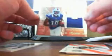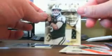Alright, so that was all 24 packs. We got a sick hit. Go over these. We got that Eddie Lacy auto that's a nice hit. So we got for the Buffalo Bills, Robert Woods, number 14 out of 399. Got a Mark Sanchez patch for the Jets, not numbered.